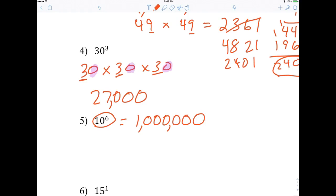I thought you kept the 10. Yeah, I did too, and then I did 10 million. No, you don't. Now you know. Okay, it's a 1 with the number of zeros. All right? Oh, you got it.